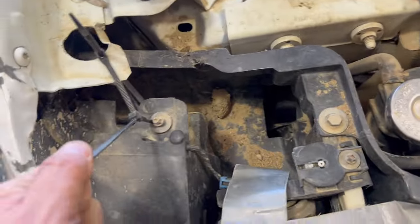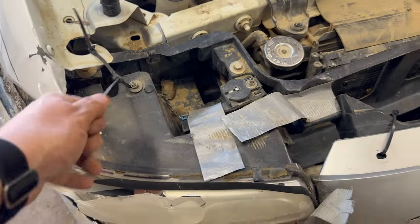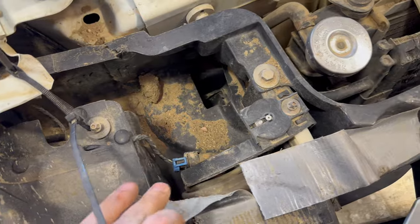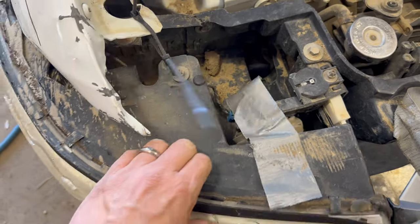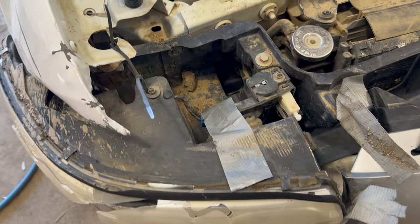Oh my gosh. Wow, that headlight, she's held in there by a lot, but anyway, I'm going to take this out. Hopefully the harness isn't damaged, because I'm almost positive you need the harness to transfer over to the new light. So we'll take this one out, get the hardware transferred over, and go from there.